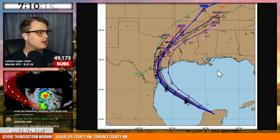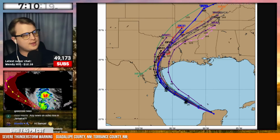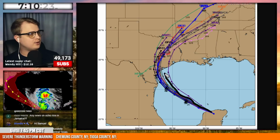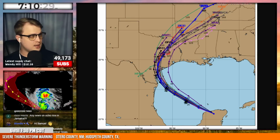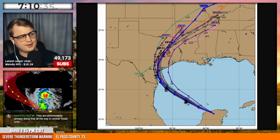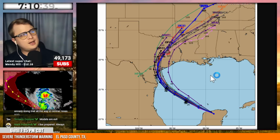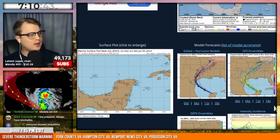So here's the main suite of models and what they think. Most of them are actually kind of tight here. They're all bundled going into the Corpus Christi area. There is a little bit of a tightening here on this model in particular. If this was the only model, and every time these models tightened that would be the track, then there wouldn't be as much uncertainty. But we look at a lot more models than that.